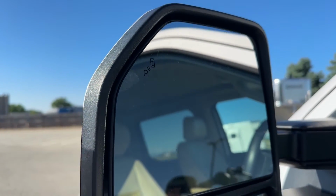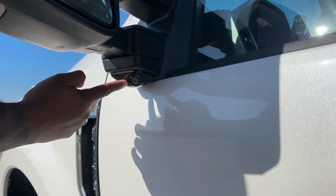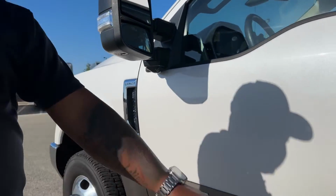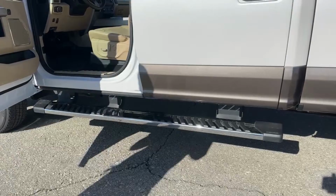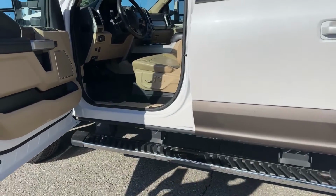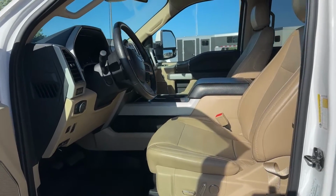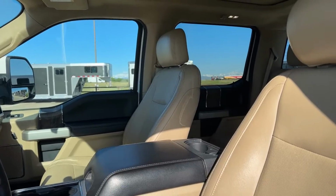As we go down, we do have that one camera that I mentioned earlier to allow you to get that 360 view on that vehicle. Fixed running boards, all Ford. And of course the interior, you got a caramel leather. It's more of a tan with the black highlights throughout. Front seats are powered.